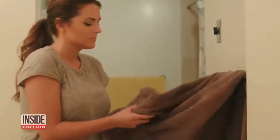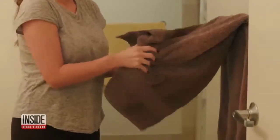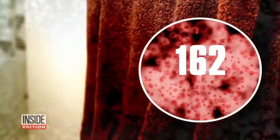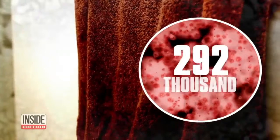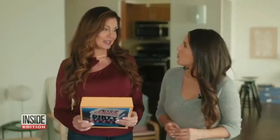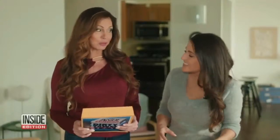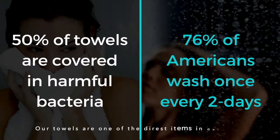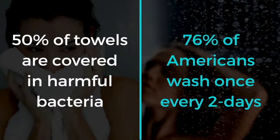Wait, there's more. Marissa used the same towel for a week. On day 1, the bacteria count was 260,000, but by day 7, it had shot up to 650 million. What? Million. Million with an M. Unbeknown to many, our towel is the perfect habitat for bacteria to colonize and then multiply because the fabric is often moist and warm. Our bathroom plays a pivotal role in bacteria growth too, because they're often dark and humid.